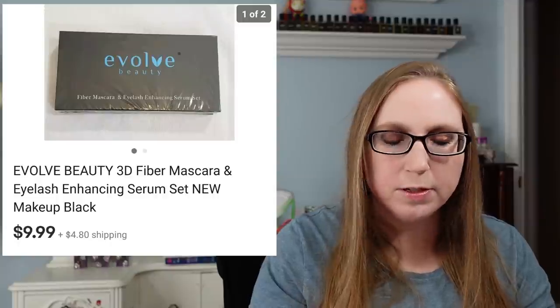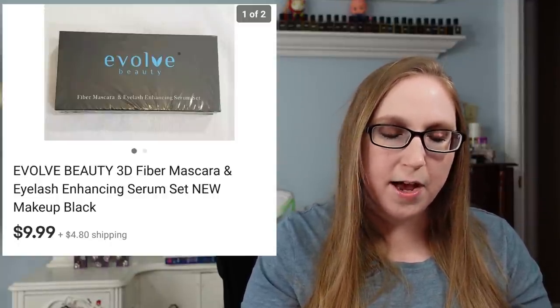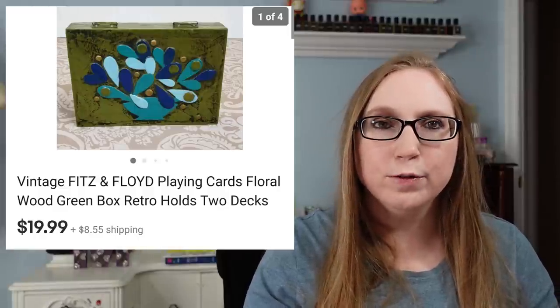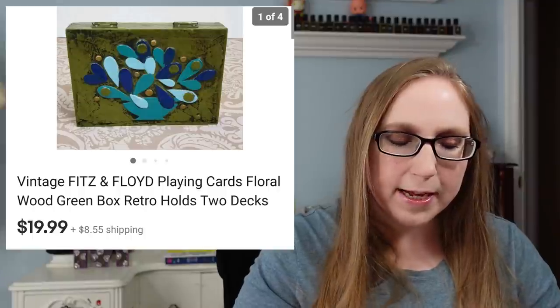We have an Evolve Beauty mascara set. This was brand new, still sealed. That sold for $9.99, and I got that at a yard sale for $1. I have a Fitz and Floyd playing card box. It could hold two decks of cards. Very, very pretty.